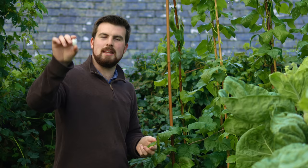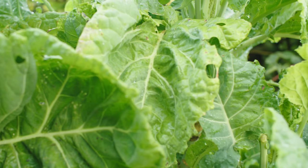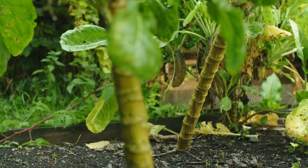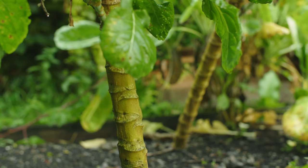The other thing that's also massive is this Asturian, I always butcher the name, but I have to accept that, Asturian tree cabbage. This is now in its second year. It's become mega, and we might be able to use one of the stems as a walking stick.